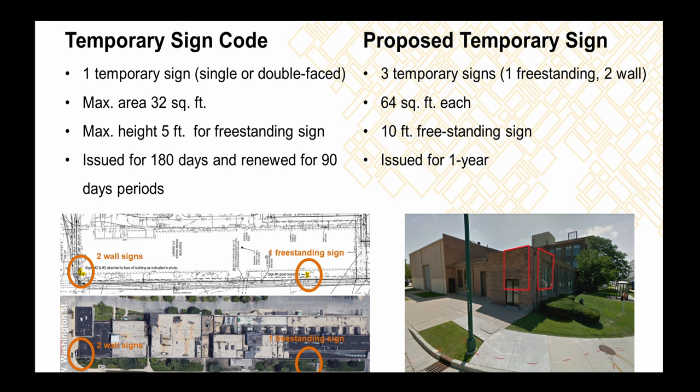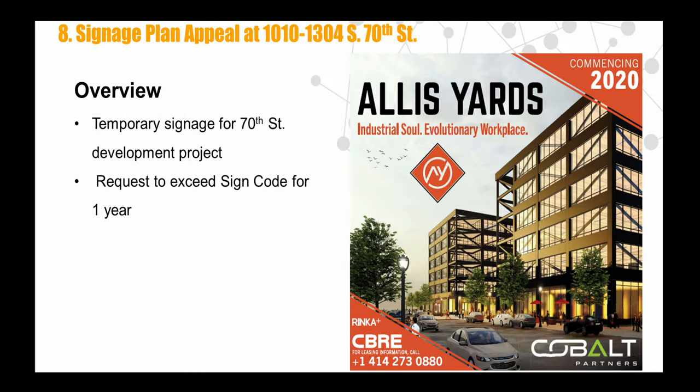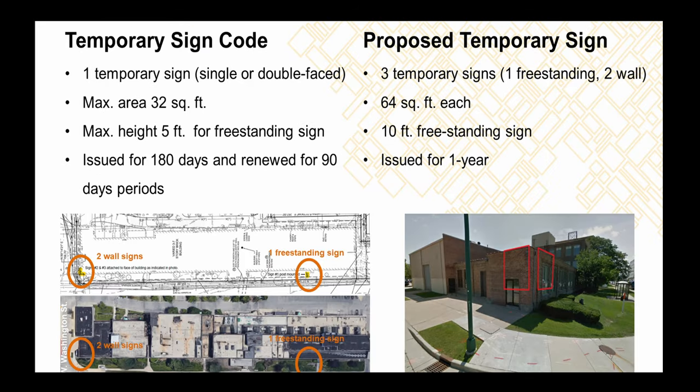The applicant is requesting that they be allowed to have three signs. One would be a freestanding sign, further south on 70th Street. The other two would be, for now, wall signs in an L shape at the corner of Washington and 70th Street. All of the signs would look like this image right here. These signs are 64 square feet each, and the freestanding sign would be 10 feet tall. They are requesting that the permit be issued for a year.